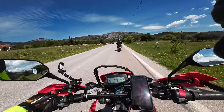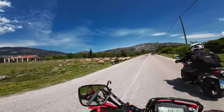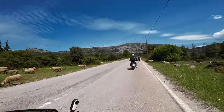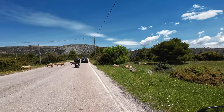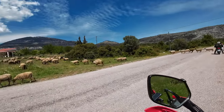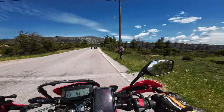Sheep. Oh, I have a fly in my helmet. Nothing? Okay. They're not talkative. Cute. Oh, so cute. Hello.